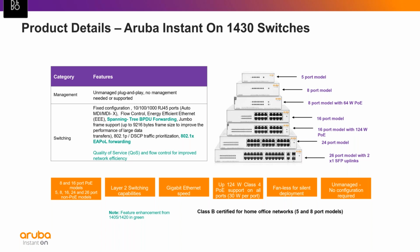A couple of the more advanced features that we built in as a part of this is something called spanning tree BPDU forwarding, right? Essentially, what that does is prevent loops in the network. Sometimes you get unmanaged switches that aren't able to make those detections or don't forward that traffic, so it could potentially cause some networking issues. I've actually seen this with customers in the past that bought unmanaged switches that didn't have support for that. So we're supporting it here.